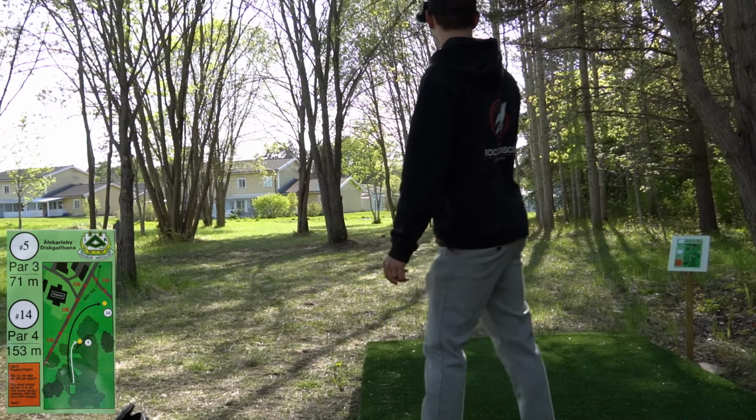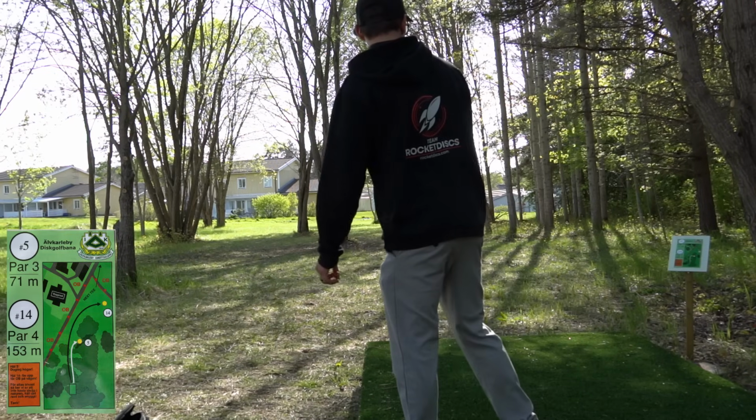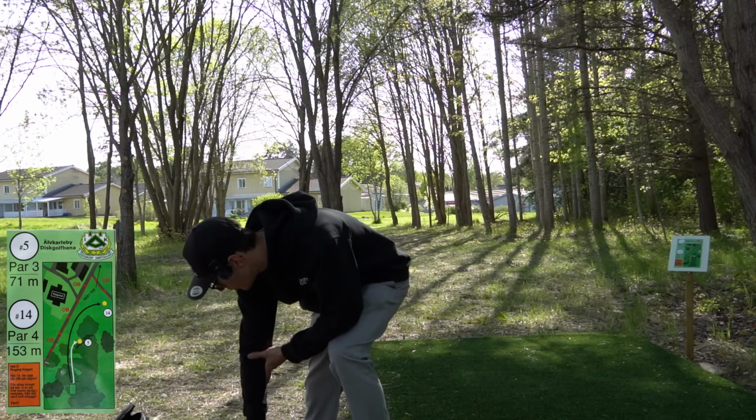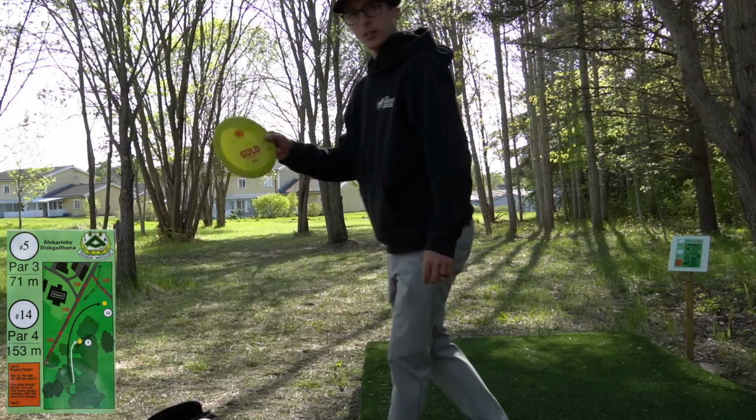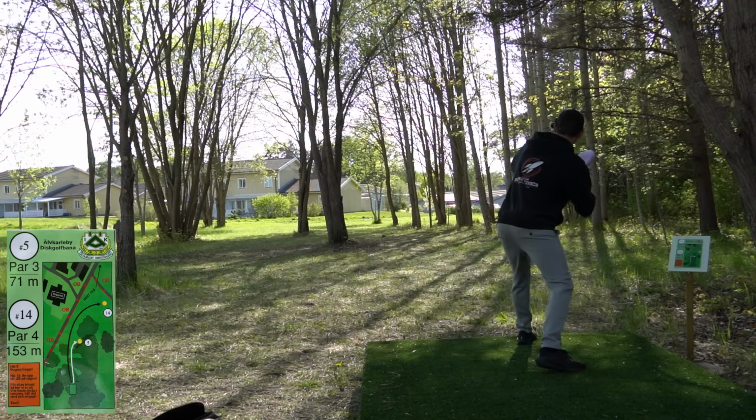Guess what? We're back here. And I think the play here is just a forehand in the middle gap. Get it out in the open, because it shouldn't be far. 153 should be 2 forehand pitches, basically. Well, let's go with the Gould. Or is it too fast, maybe? I'm scared of OB long. Let's go with the Thunderbird.